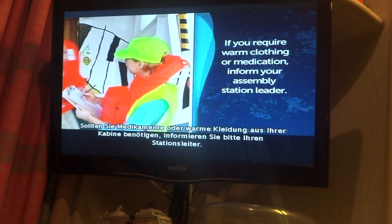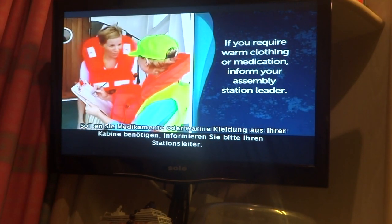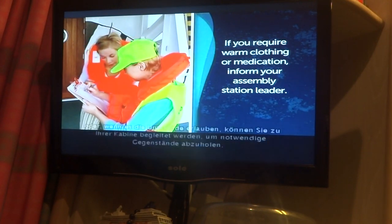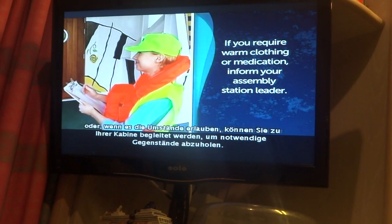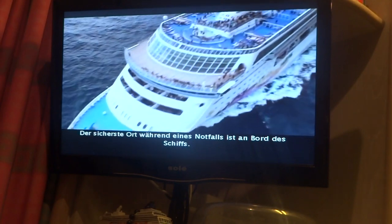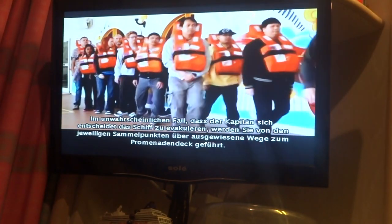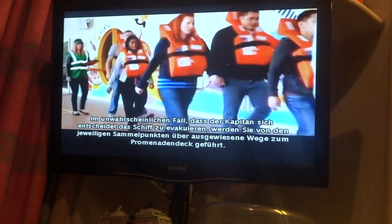If you require any warm clothing or medication to be collected from your stateroom, inform your assembly station leader. One of the ship's personnel will be sent to collect the items for you, or if conditions permit, you may be escorted to your stateroom to collect essential items. The safest place to be during an emergency is on board the ship. In the unlikely event that the captain decides to evacuate the vessel, you will be led by section out of the assembly station via assigned routes to the promenade deck.